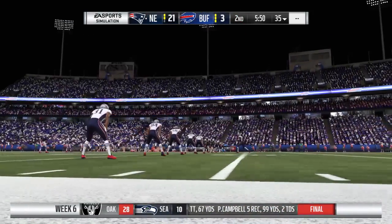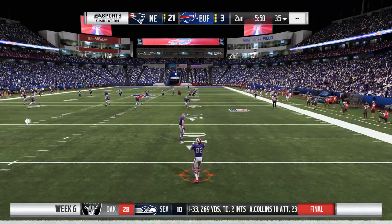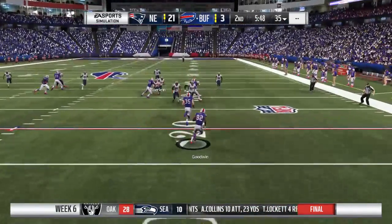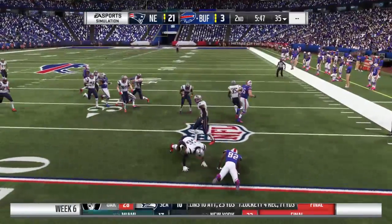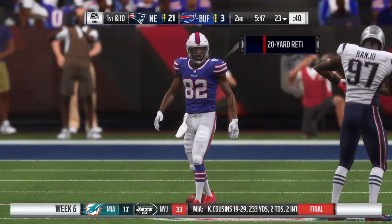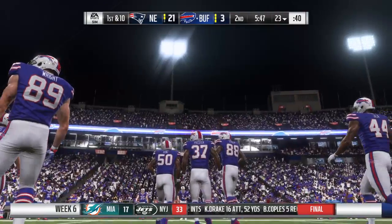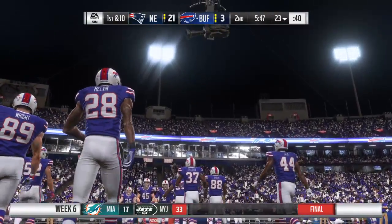Zerline out now to kick this one away. This is taken at the 3. And he'll get across the 20 before he's brought down at about the 23-yard line. Back onto the field now comes the Bills offense.